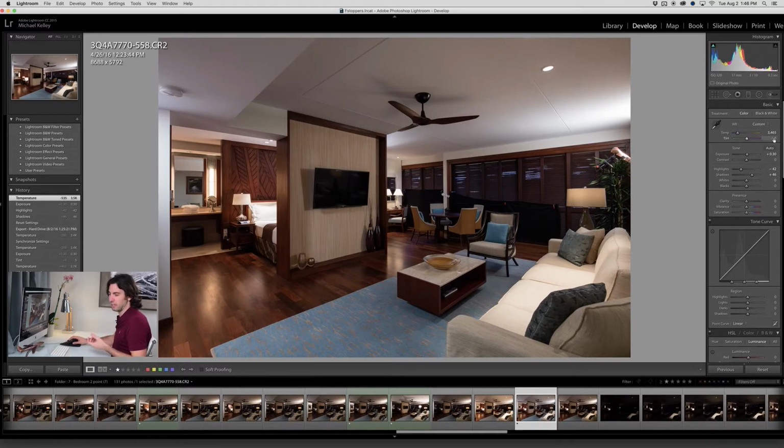And I'll bring the tint down to, looks a little red still. Something like that. And if I go between the before and the after, you can see it's a bit whiter, a bit brighter. But obviously the color is not yet perfect. I just want something to start with that I can later work in Photoshop and get to the exact perfect spot. So there's our base layer.